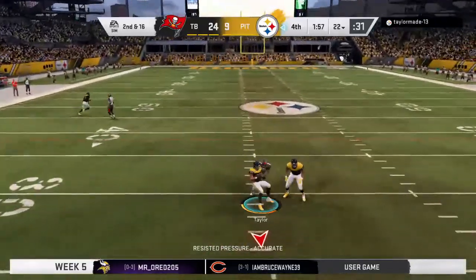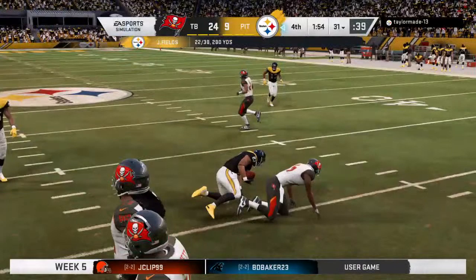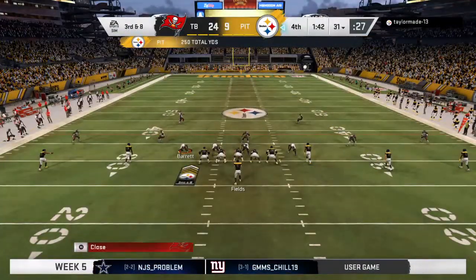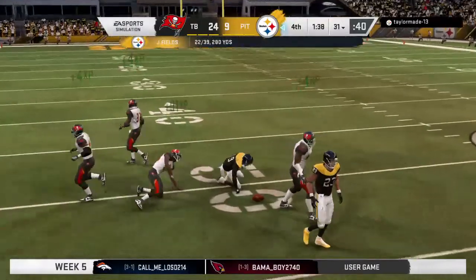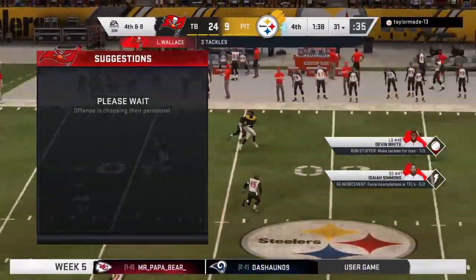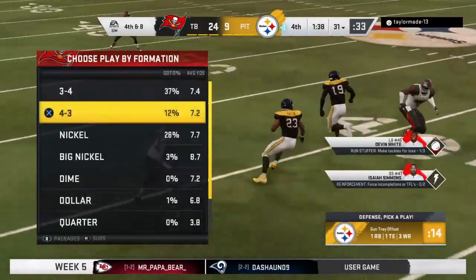2nd and long. He finds Taylor, complete. It's an 8-yard pickup, and that'll make it 3rd down. On 3rd down, Fields. And that is incomplete. And I think we'll probably see him go for it here on 4th down. No reason not to. Down a couple of scores, they have to try and make something good happen.